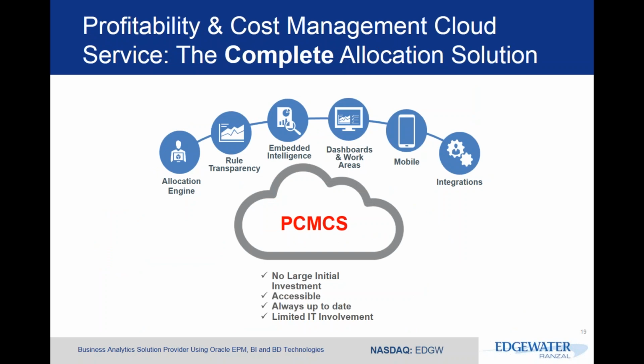So what is Profitability and Cost Management Cloud Service? It's basically a cloud-based packaged performance application that provides an allocation engine that is business user driven, as well as embedded intelligence and reporting that facilitates the analysis of results, as well as allowing end users to quickly answer questions around where does this allocation come from. And then finally, it takes advantage of some of the same investments Oracle's made from an automation and integration platform to support both cloud to cloud as well as hybrid to cloud deployments.